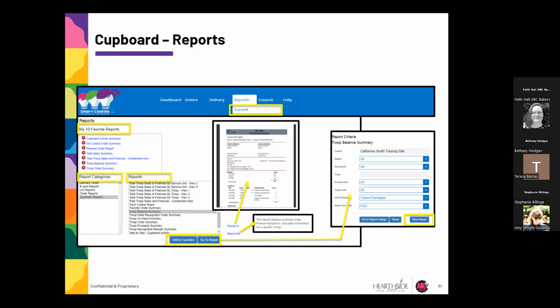And there's also a popular report box. Right now you'll see a bunch of initial order reports in there, but towards the end of the season, you'll start to see recognition reports within that popular section. Reports can be previewed, so you don't actually have to open up every report to see it first. If you just hover your cursor over the preview word there, it will open up and you can see a preview of what that report has. You can also get a name or a description of the report by hovering over report info.